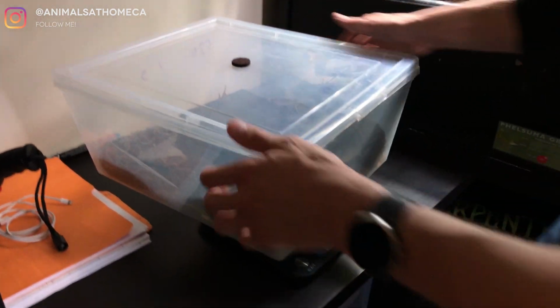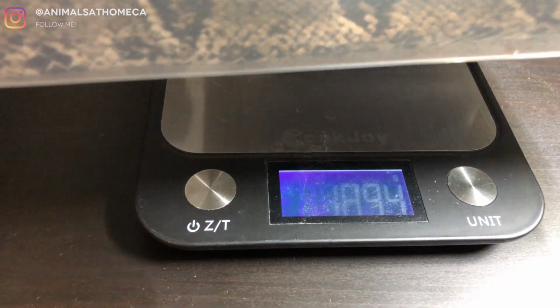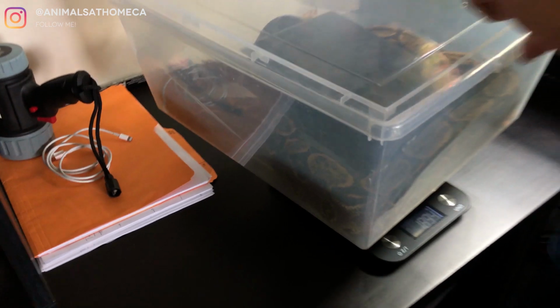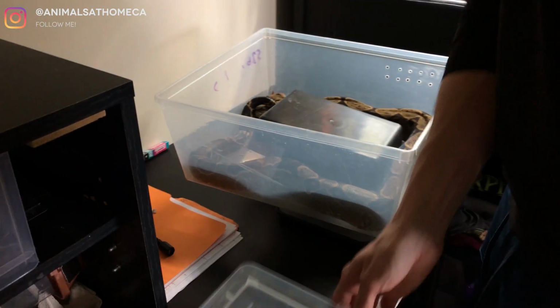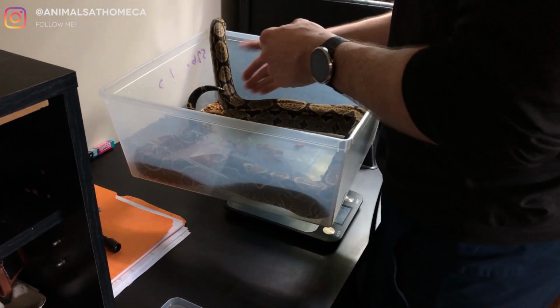All right, so we can take a look. 1,894 grams. So again, pretty small. And we will now go measure him, and I'll show you another trick for measuring, which sometimes works and sometimes doesn't, depending on your animal. Come on, buddy.